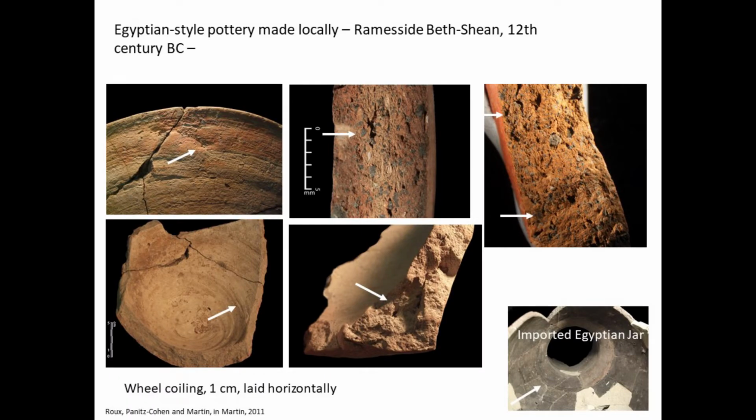In the case of the Egyptian material found in Nubia, I question whether it is wheel thrown or wheel coiled, because I had the opportunity to examine Egyptian style pottery dated from the 12th century BC and found at the site of Beth Shean in the Jordan Valley, where Egyptian garrisons settled during the Late Bronze Age. One of the main goals was to test the proposition that the locally made Egyptian style pottery at Beth Shean and at various southern Levantine sites in general, also made of the same clays as the standard Canaanite shapes, was made by Egyptian potters using different techniques.